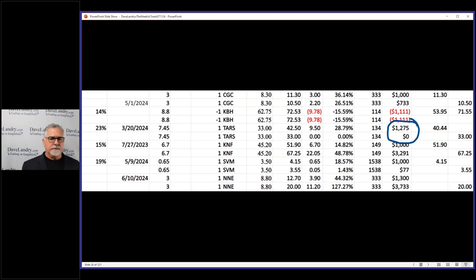Now, maybe next time, I don't know if they had options, but maybe next time I'll step on the gas a tiny bit and maybe throw an options trade on for S&Gs, but you've got to be careful with that stuff. But anyway, I just knew it was going to work.